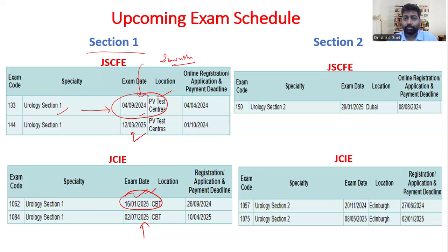Now, talking about the Section 2 exam, the nearest is the UK November exam. I think many candidates have already registered for the Section 2 course for November, and we have 4 months left for this. And 4 months is the ideal time that you should start preparing for your November Section 2 exam.